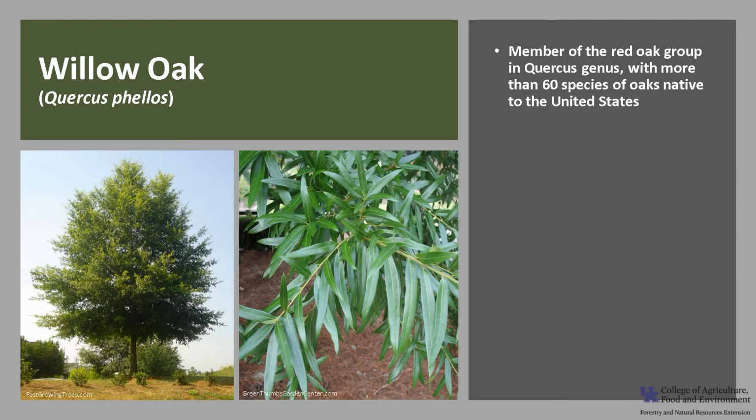Willow oak, Quercus phellos, is a member of the red oak group and the willow oak subgroup. It is a member of the Quercus genus, an extremely important group of hardwoods in North America, if not the entire northern hemisphere. There are more than 60 species of oak native to the United States.